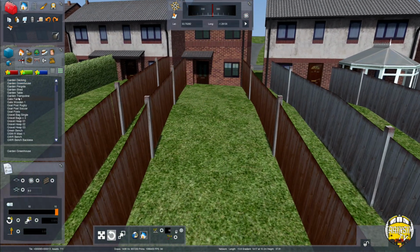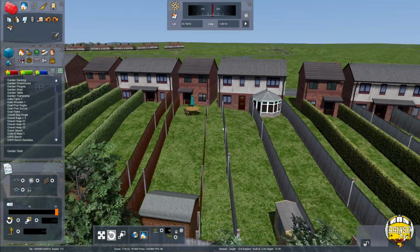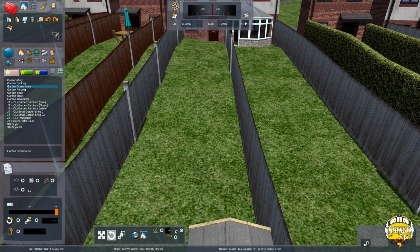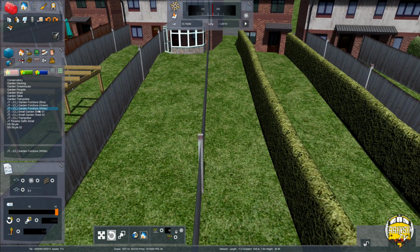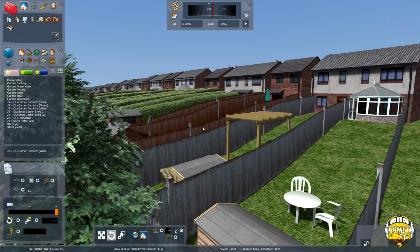They won't have that there because I won't be able to see out the front window, would they? Pick over on this one. See, I don't use much of the decking stuff because I don't think that's really necessary. You can't really see it from anywhere.